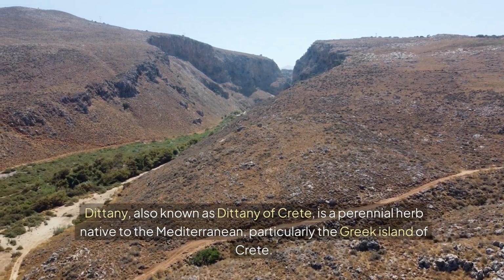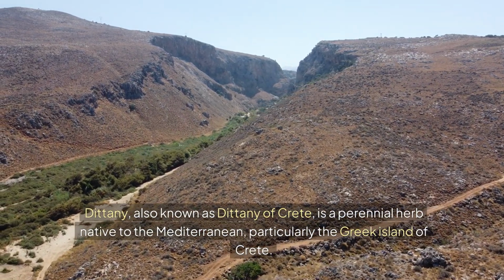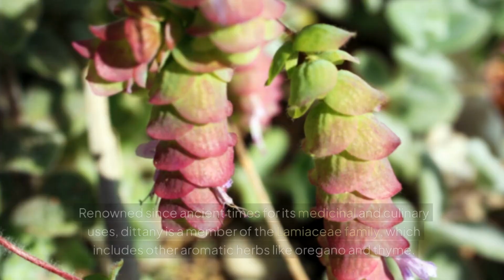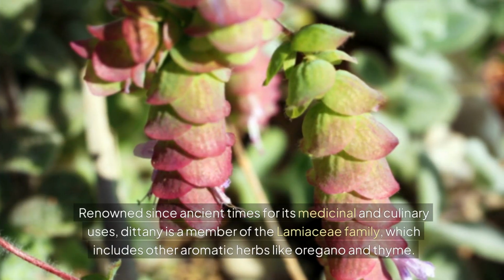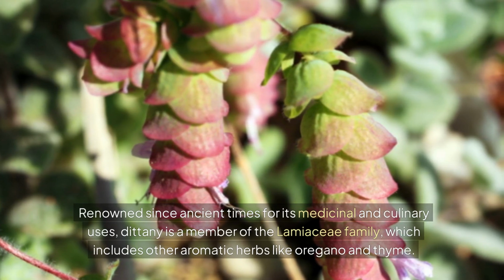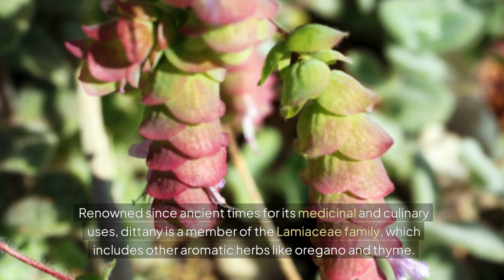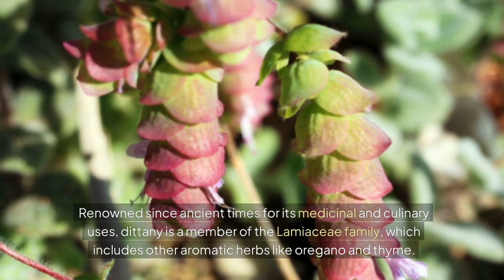Dittany, also known as Dittany of Crete, is a perennial herb native to the Mediterranean, particularly the Greek island of Crete. Renowned since ancient times for its medicinal and culinary uses, Dittany is a member of the Lamiaceae family, which includes other aromatic herbs like oregano and thyme.